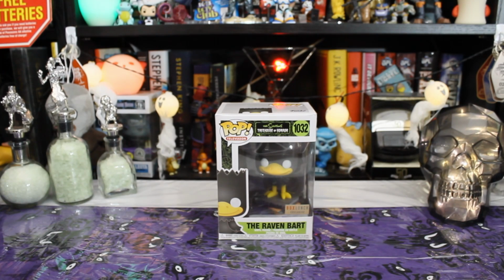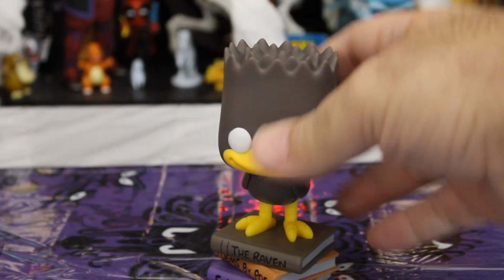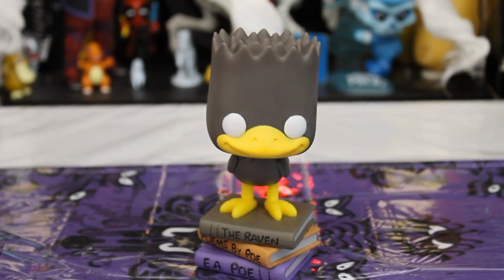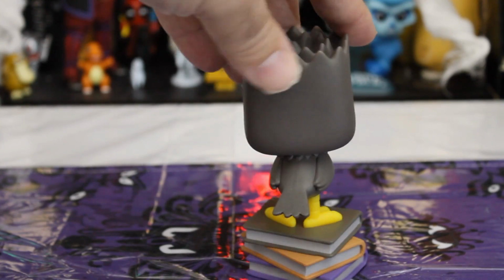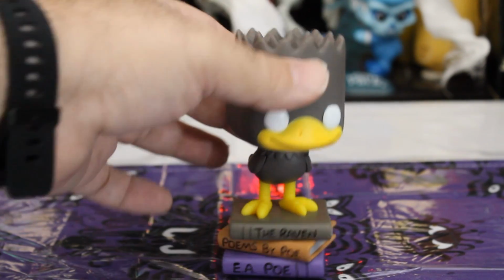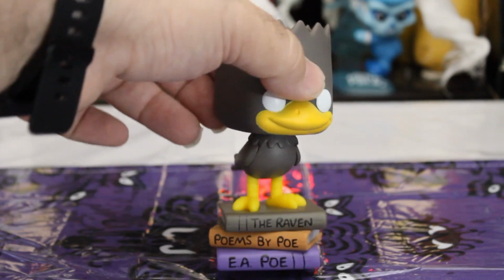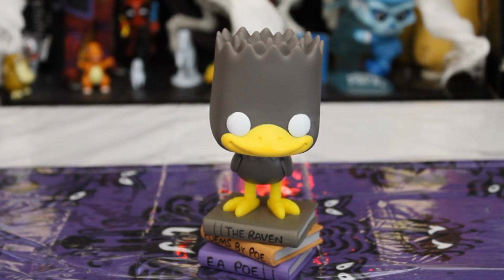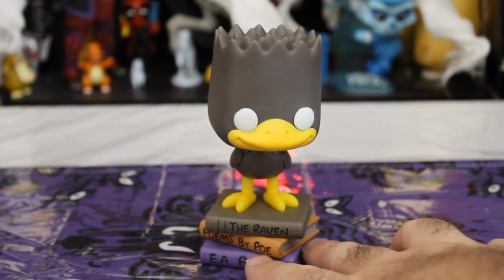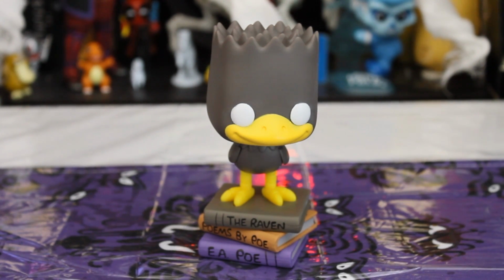So yeah, we picked up the Raven Bart, so let's get him out of his box and take a look at him. Quoth the Raven, "Eat my shorts." He is Bart Simpson as the Raven. Yep, it's a very cute little rendering of him. Clearly Bart. The books he's on are The Raven, Poems by Poe and E.A. Poe. I'm a little surprised they didn't try to actually list some of the real books like they do in the actual cartoon, but I guess maybe the writing would have had to be too small to be legible.